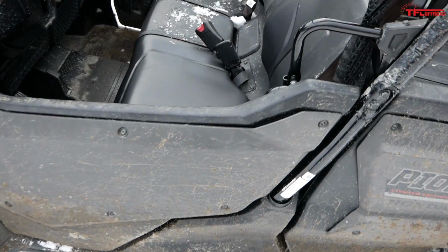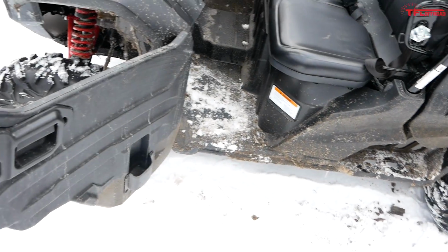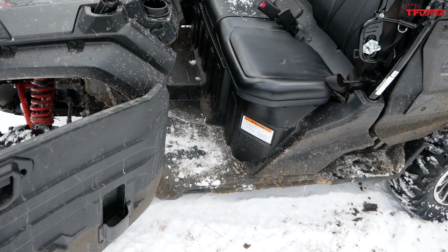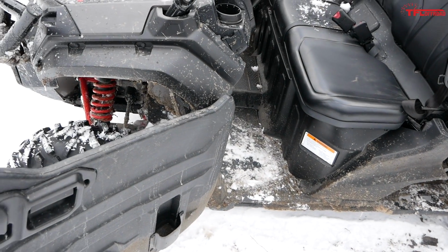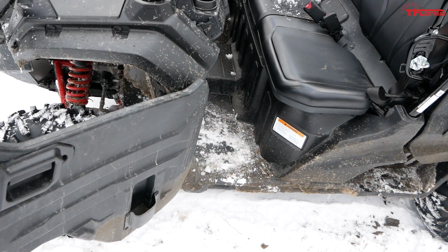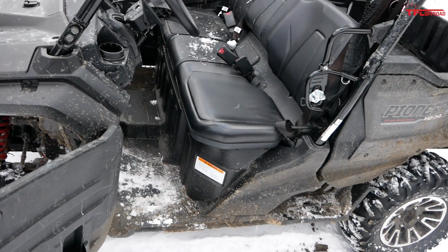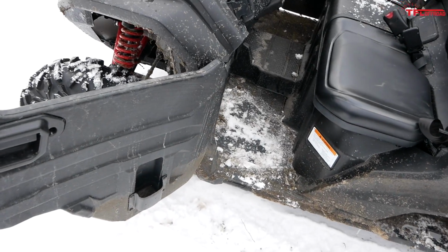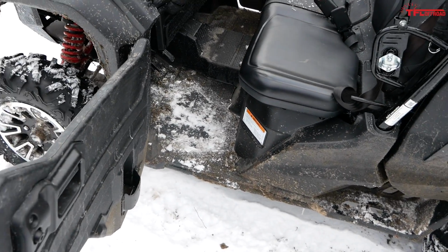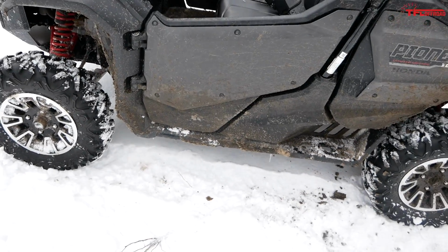Time for good, bad, and weird. And for the good, and you might laugh at me, but I'm simply gonna go with how wide these doors open. Getting in and out of side-by-sides as often as I do, especially because I'm always filming, so I'm constantly in and out, having a door that opens this wide really does make a big difference. It just makes it that much easier to get in and out and that much quicker. And when you're doing it all day long, even a couple seconds every single time makes a pretty significant difference. I love how wide open these doors go.